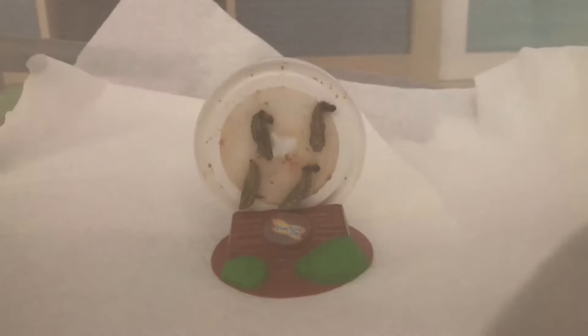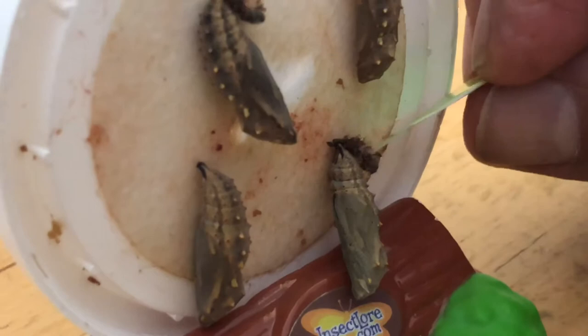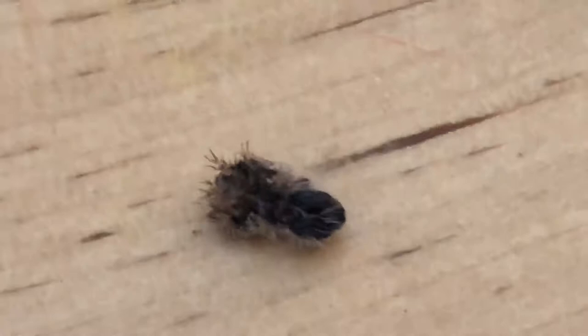My dad is putting them inside of a laundry hamper to get ready for them to turn into painted lady butterflies. And right now, my dad is cleaning off their heads because these little larvae have to shed their skin many times, including when they become a pupa. Ugh, look at the head. It takes 10 to 15 days for them to become a painted lady butterfly.